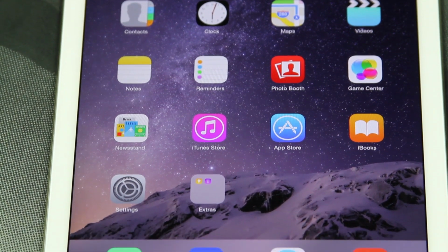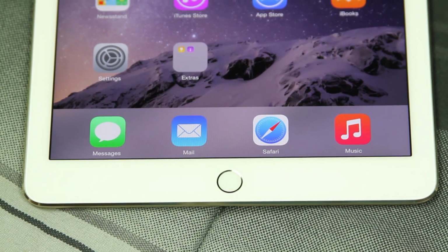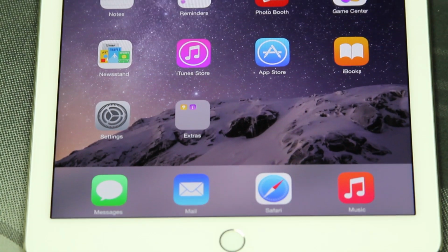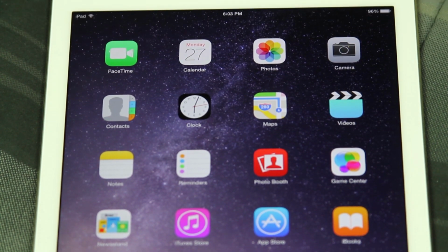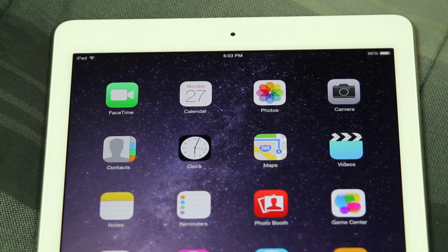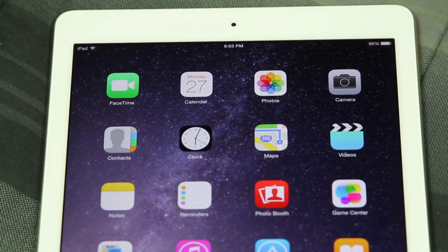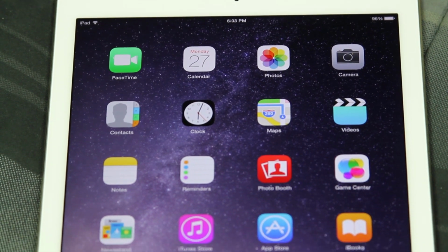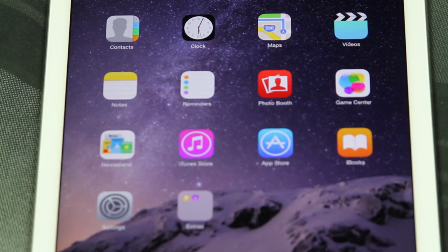Keep in mind that the iPad Air 1 is still around, and most stores are discounting it $100. So you could actually walk into a Best Buy and get an iPad Air 1 16 gig for $399, whereas the iPad Air 2 is $499. So if the differences were big enough for you and you said, hey, I gotta have it, then there's your answer. Go for the iPad Air 2. But if it wasn't enough, stick with the iPad Air 1 and save $100.